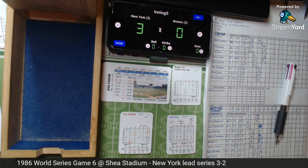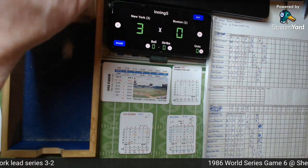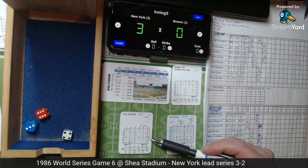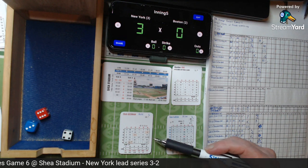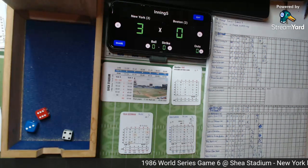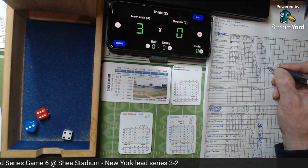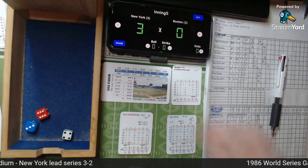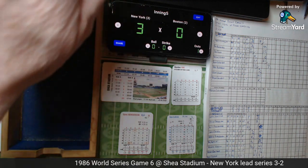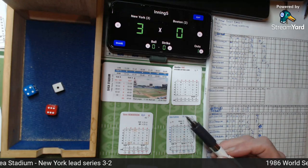So Bobby Ojeda coming up to pitch at the top of the 5th. Gedman, Henderson, and Spike Owen coming up. Gedman grounded out to third in his first at bat. 6-4 is a 16. 6-3 is a 1, so a 17 on a 6. It's a deep fly out to left field. And Mookie Wilson will go back and snag that safely into his glove for the first out of this 5th inning. Dave Henderson doubled in his first at bat. 1 for 1. 6-1 is a 31. He's a right-hander. 6-4 is a 2, so that's a 33.